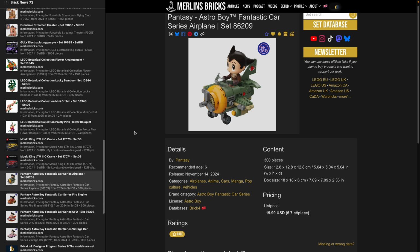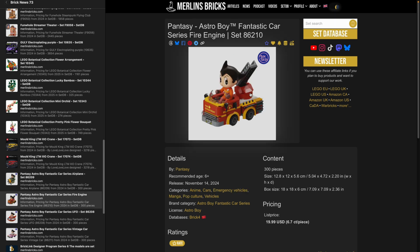First of all, we have the airplane, which looks really beautiful. The color scheme is very nice. Then they have the fire engine, which is so beautiful. Again, with Pantasy, it's not always clear. Are we talking about stickers here or pet printed?